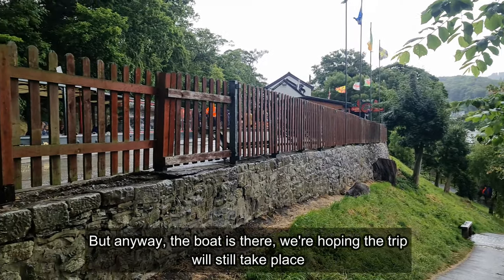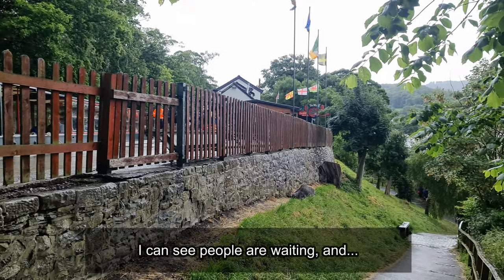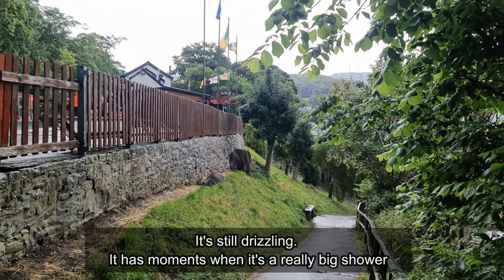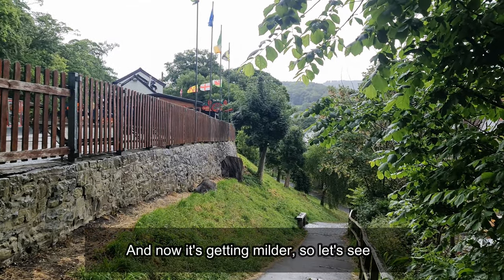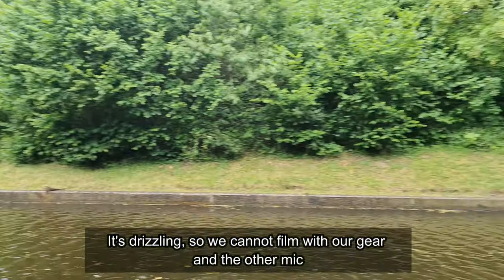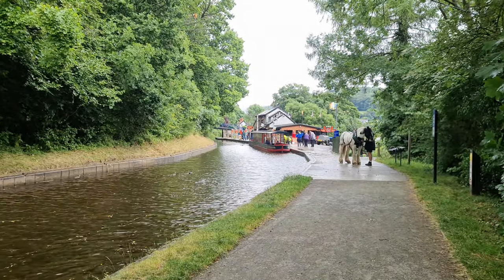But anyway, the boat is there. We're hoping the trip will still take place. I can see people are waiting. And yeah, it's still drizzling. It has moments when it's a really big shower, and now it's getting more mild, so let's see. It's drizzling, so we cannot film with our gear and the other mic. But here you go.